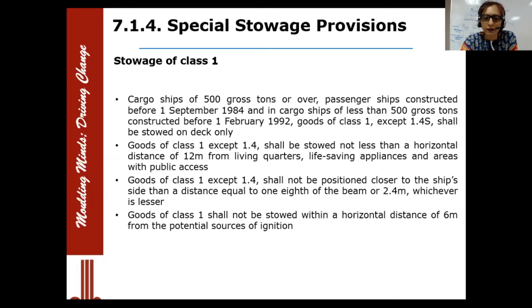And then here they talk about storage of class 1 dangerous goods and the types of ships. So here, cargo ships of 500 gross tons or over that are constructed before the 1st of September 84, and cargo ships of less than 500 gross tons, and they give you a date. They say goods of class 1 except 1.4S shall be stored on deck only. And then goods of class 1 except 1.4 shall be stored not less than a horizontal distance of 12 meters from living quarters, life-saving appliances, and areas with public access.